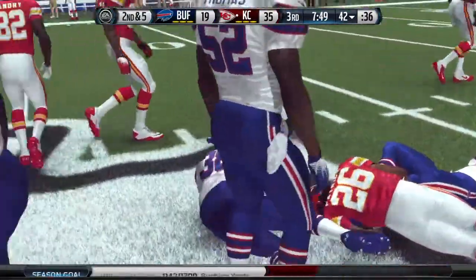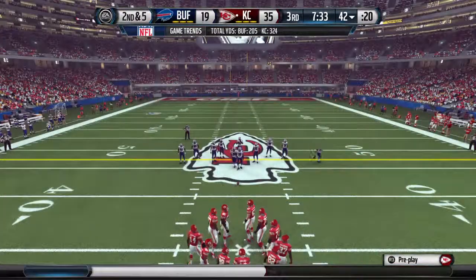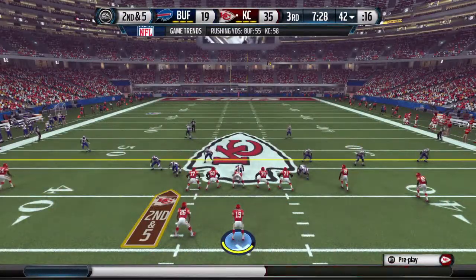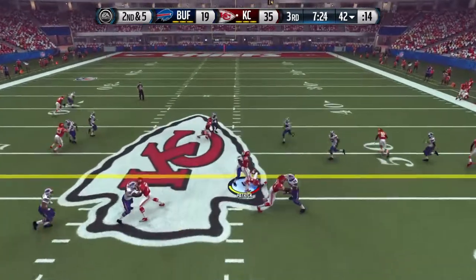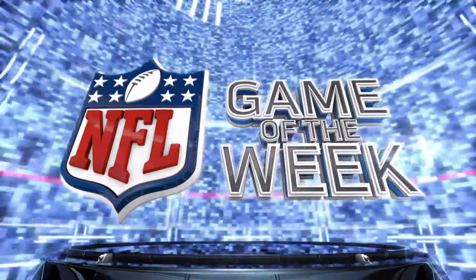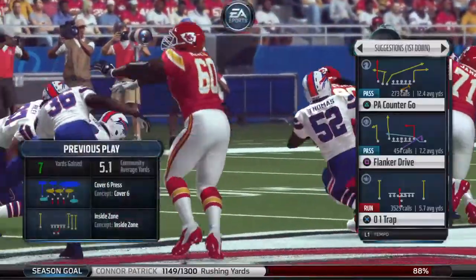Nice run that time. When you run the football like this, over a period of time, it's going to wear that defense out. There's no doubt about it. Nice job by the offensive line. Let's go. 2nd down and 5. Gets the handle here. And he's taken down, but not until he picks up the 1st. That's an awesome job by the offense picking up this 1st down here in the 2nd half.